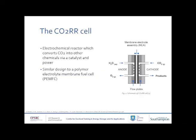So essentially, it's an electrochemical reactor which converts CO2 into other chemicals via a catalyst and power input, and it has pretty much the same design as a polymer electrolyte membrane fuel cell. You can see an image here: the MEA in the middle, electrocatalysts on either side, and then the flow field plates outside of those holding it all together.